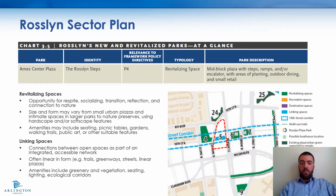The sector plan envisions a network of parks and open spaces throughout Roslyn, including redesigned plazas along the 18th Street corridor. Notably, the plan doesn't commit to common design elements, but does encourage a variety of experiences within the corridor. The Ames Center Plaza is identified as a, quote, linking space on map 313, which provides for connections between other open spaces within an integrated network. However, it is also assigned as a, quote, revitalizing space typology in chart 3.5, which includes passive space opportunities and amenities such as seating, gardens, public art, or other suitable features.